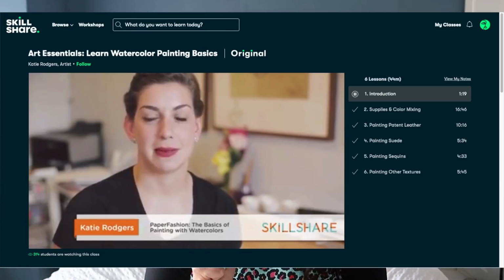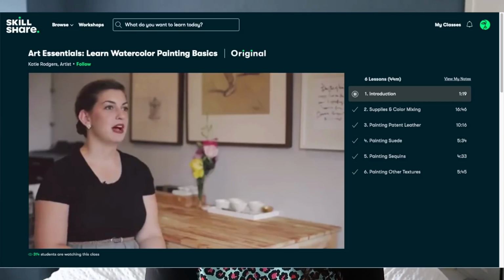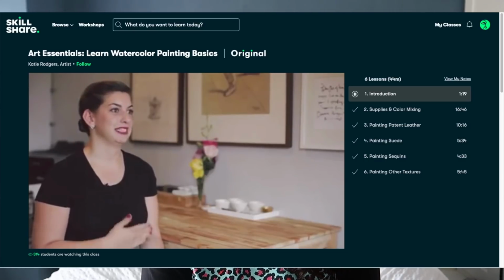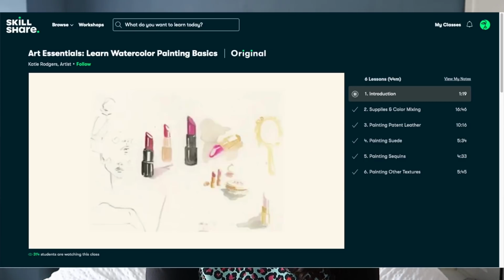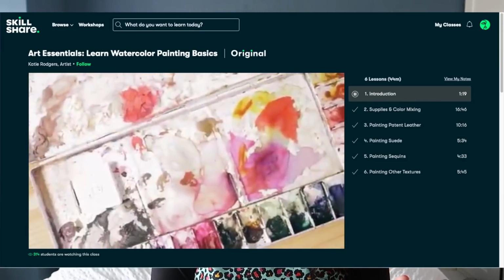So the class that I'm going to highlight today, which I think is great and also has that little sort of fashion element in it, is Art Essentials: Learn Watercolor Painting Basics by Katie Rogers. Katie Rogers is a fashion illustrator behind the blog Paper Fashion. So she does really beautiful watercolor paintings of beautiful couture gowns and different clothing and shoes and things like that, and her work is very beautiful.